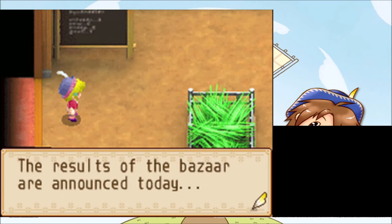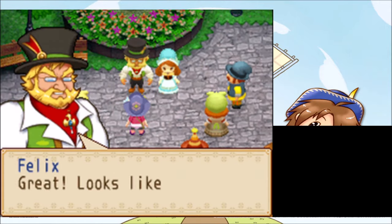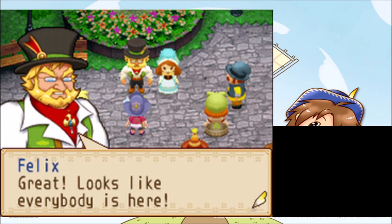Ganon is also there, but we don't have the funds to get his upgrades yet. We will soon, though. Anyway, let's hear the results of this bazaar. Let's go hear the results. Get our fantastic prize. There will be new prizes since we do have the upgraded bazaar. Let me see. I think it's for 25%. I know, like last time, we just kept getting milk.